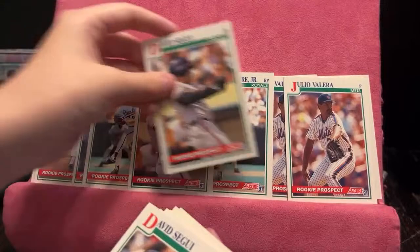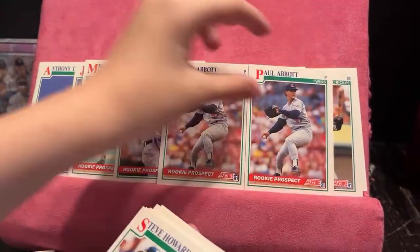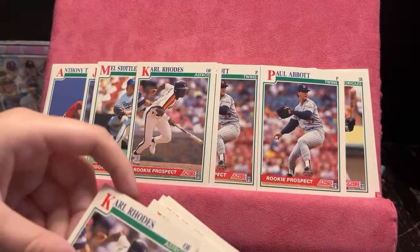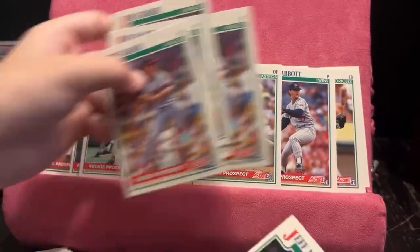Hey, I know his dad. His dad was good. Played for the Yankees. David Segui did a few things, I think it's fair to say. Paul Abbott. Kyle Abbott, Paul Abbott, Steve Howard, Carl Tuffy Rhodes. Believe he had a three-homer game for the Cubs.